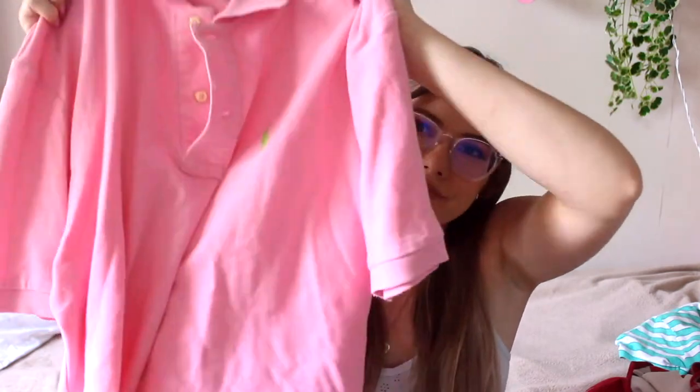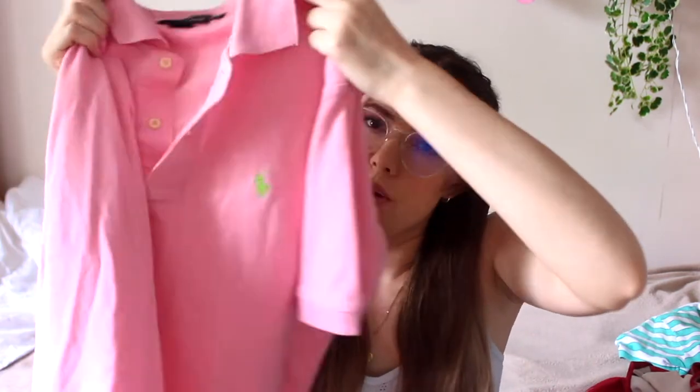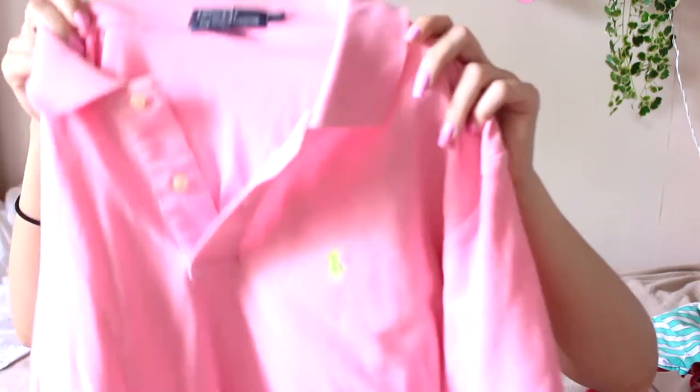this sleeve up. It's this pink polo. Again, it's really cute because I really like this color, but it's a little big, which is cute, but if you wear this with just jeans or anything, I don't really know. It's not the type of shirt I would wear. I don't normally wear this. If it was a white one, I think it would be easier to style, but it's pink, so yeah. I will try and style this one.